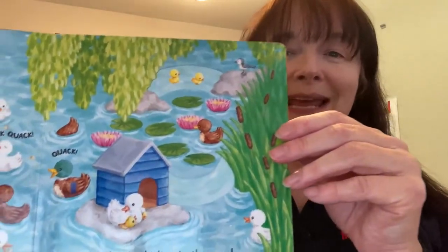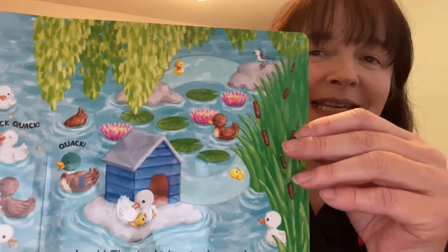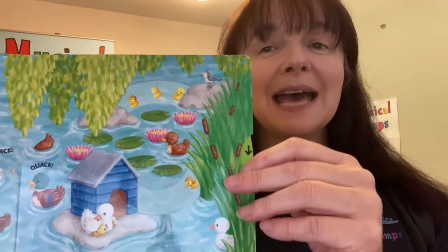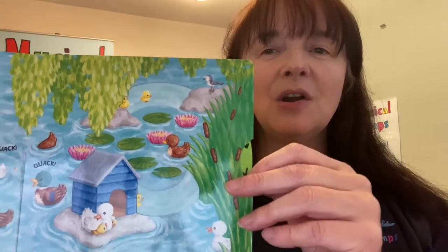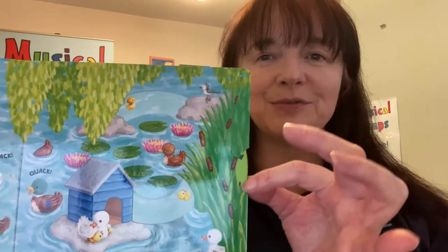Quack, quack. Little ducks are swimming in the water. Up and down, up and down. Round and round, round and round. Those little ducks are definitely going round and round.